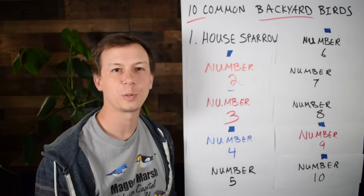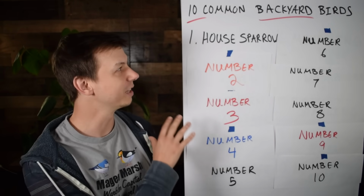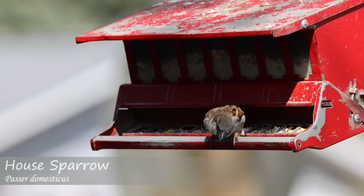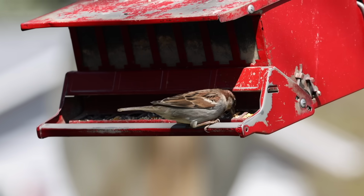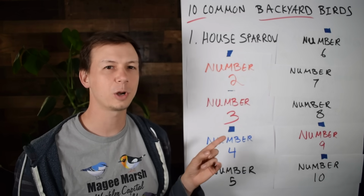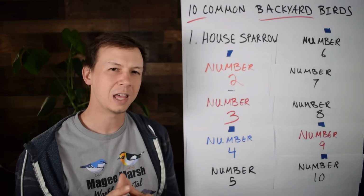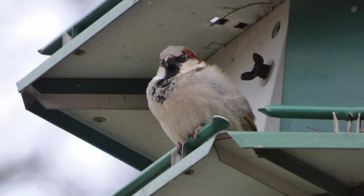That is the house sparrow, and this is one of the most common birds that you'll see in your backyard because they live in so many different places and they love living in urban areas. So if you walk outside and see a little brown bird, it is likely a house sparrow. There are other sparrows that look similar, but this is one of the most common ones, and they make these little chipping noises. They don't actually have a true song.